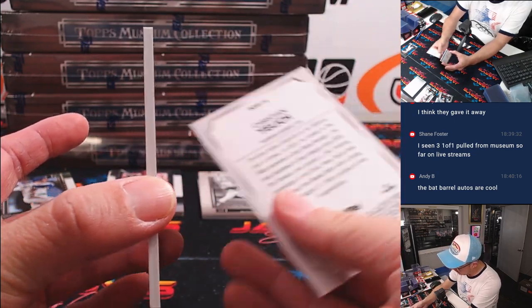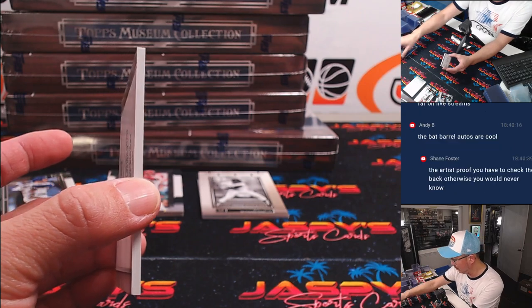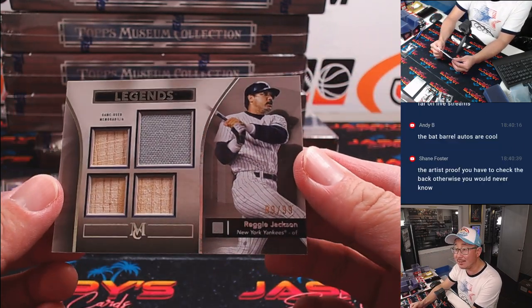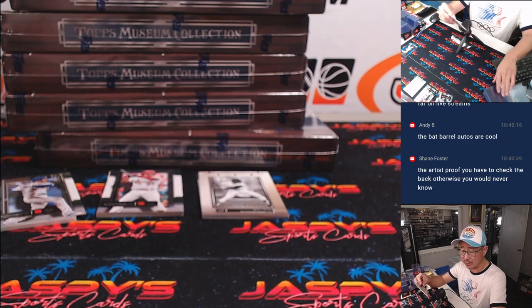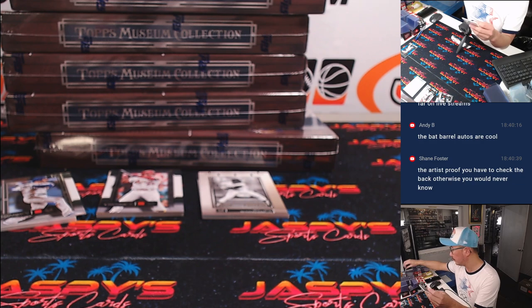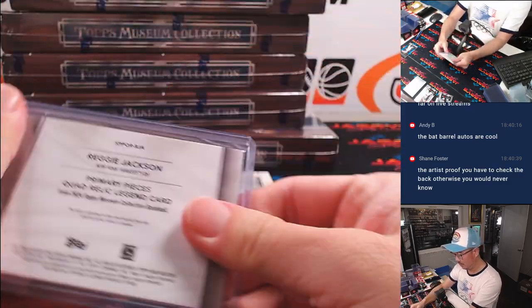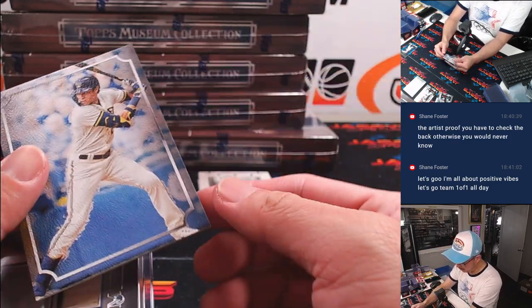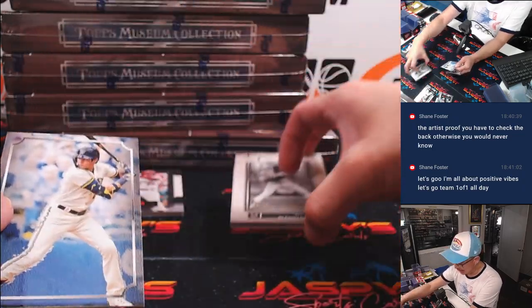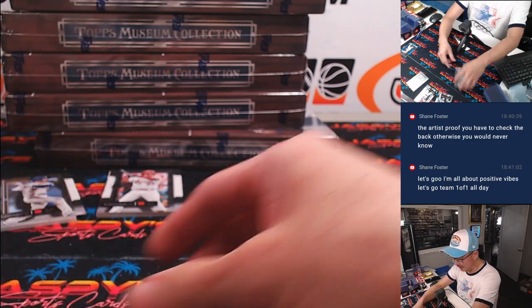There's the reproduction, right? We try to see if we can find an actual one of these. Would be pretty awesome. And here is Reggie Jackson, 89 out of 99. Three pieces of the lumber, piece of the jersey, the straw that stirs the drink for Matt. Oh, the artist, they don't say artist proof on the front, because usually they do. But I guess not with these, but all cards ship. Check the backs of your sketch reproductions, ladies and gentlemen.